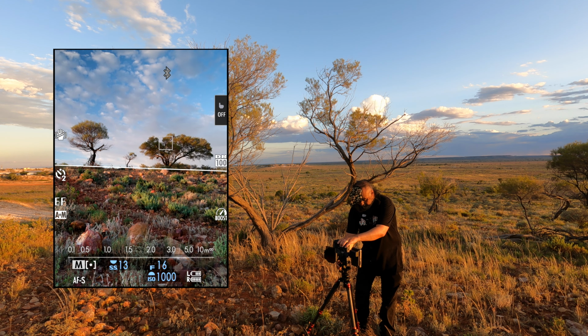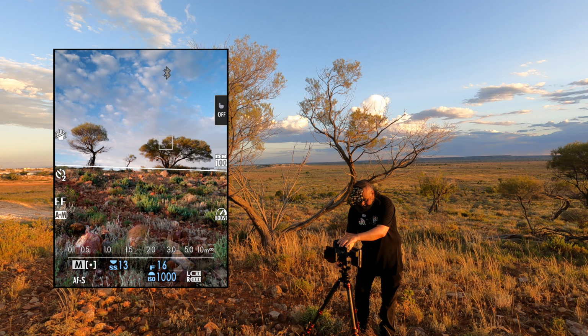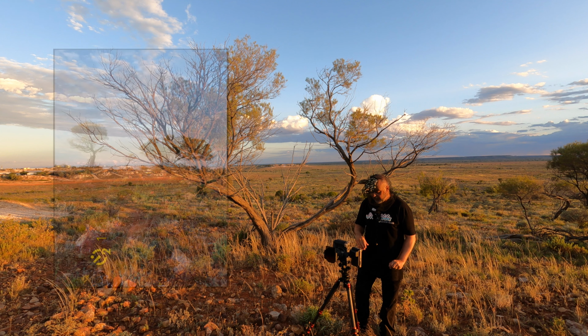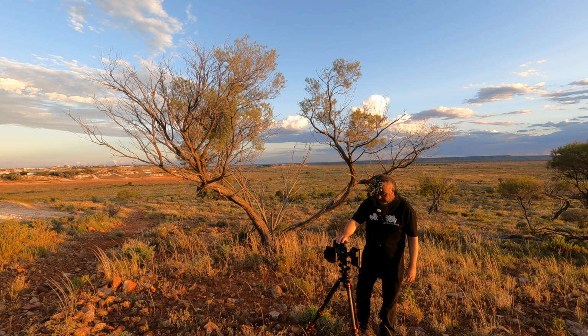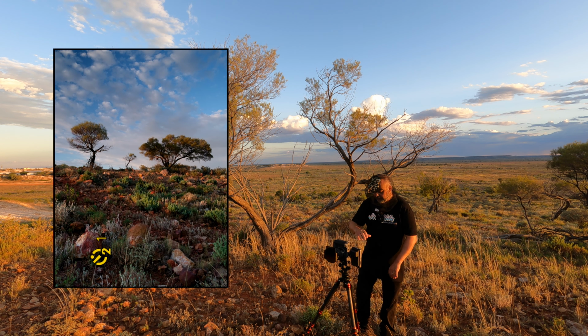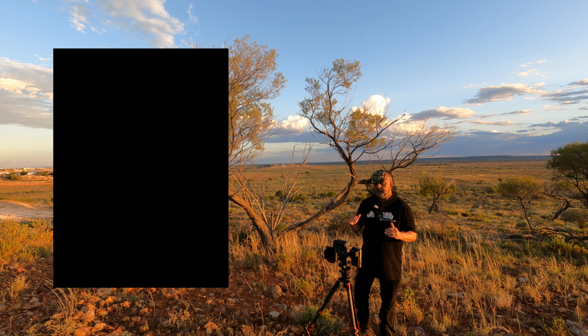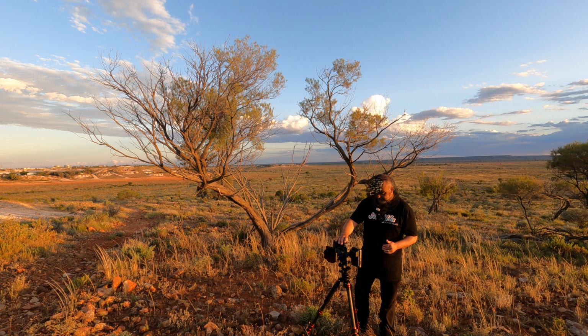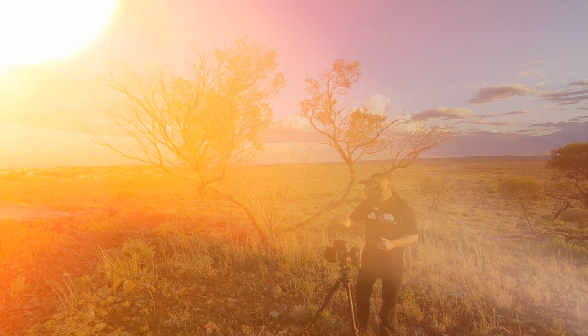scene. I'm just going to increase higher up that composition and give it a bit more sky. The composition at the moment is quite bottom heavy, but purposely, because what can you do with these rocks and this landscape? And again, I'm just doing 3 shots.